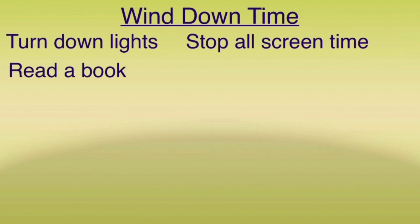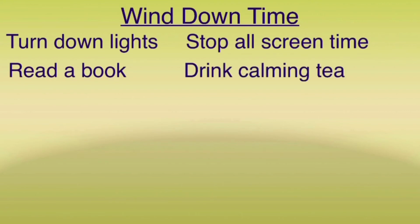Take your mind away from the mobile devices and read a book, and focus on a book to help you calm and go to sleep. It's also a good time to drink a tea. Remember in the last episode I talked about these late night snacks and what to avoid. Drinking a calming tea will help you relax and release neurotransmitters.